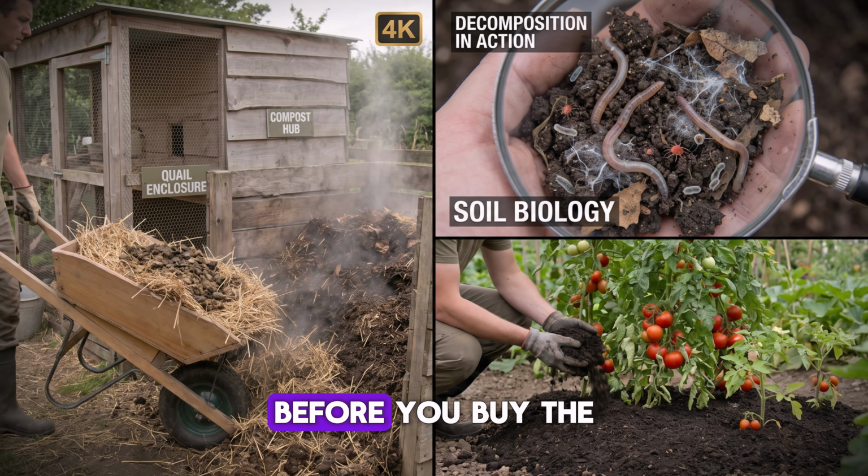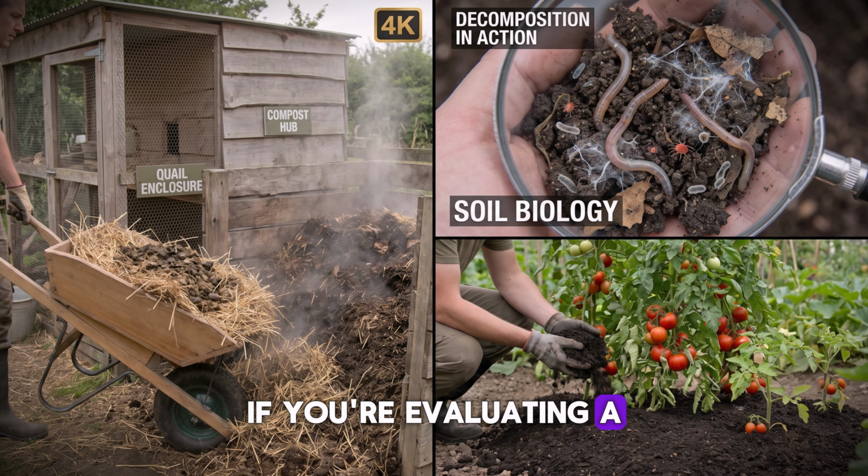Check your local rules before you buy the first hatchling.